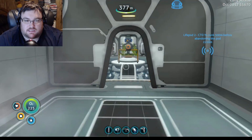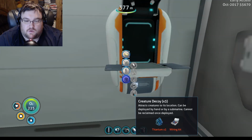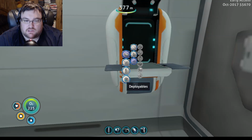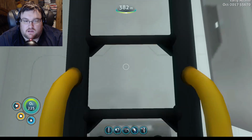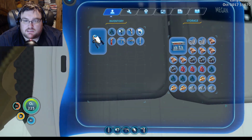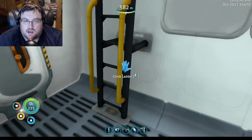Another thing I would kind of like to do... Let me see what it's going to take to build us a decoy. 3 titanium and a wiring kit. What does it take to build a wiring kit? 2 ore. So 2 silver ore. So I need 3 titanium and 2 silver ore. I think we actually have that here on the Cyclops. I'm sorry, on Polly. So there's 1 titanium. Let's see. That's 3 titanium and there's 2 silver. Awesome.